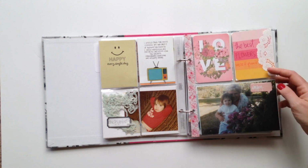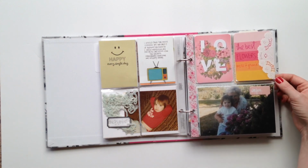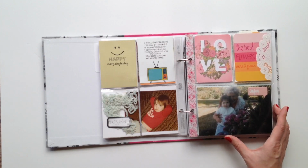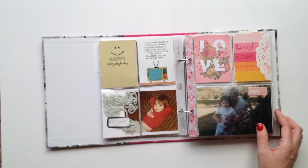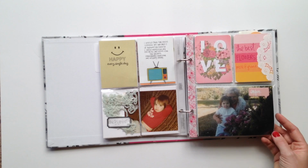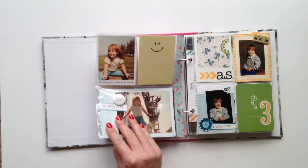And then I spent a lot of time at my grandma's, and she always had beautiful flowers. She loved her garden. And so I wanted to just make this page very pretty and commemorative of the time that we spent and the things that I remembered about being with Grandma.